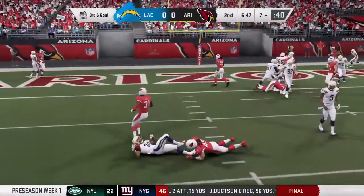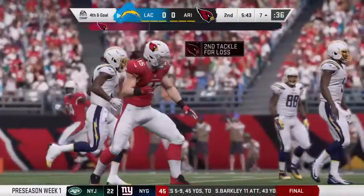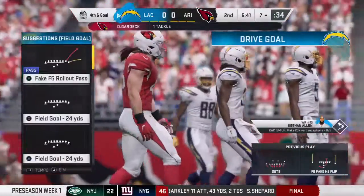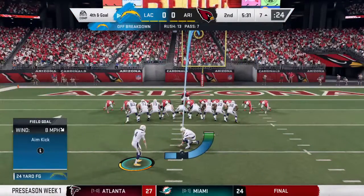And they'll go with the ground attack here. And he goes backwards on this one, losing yardage to the 7. Call it a loss of 6 on the play. And that'll bring up 4th down.